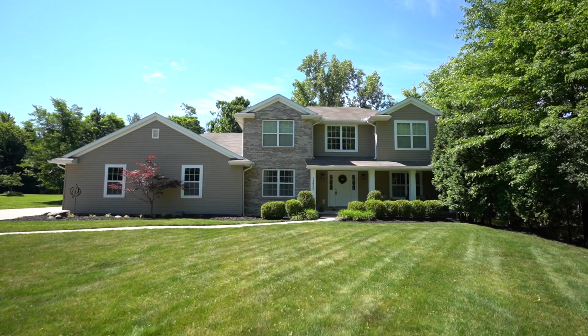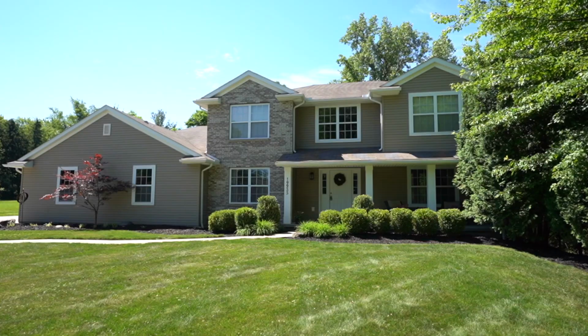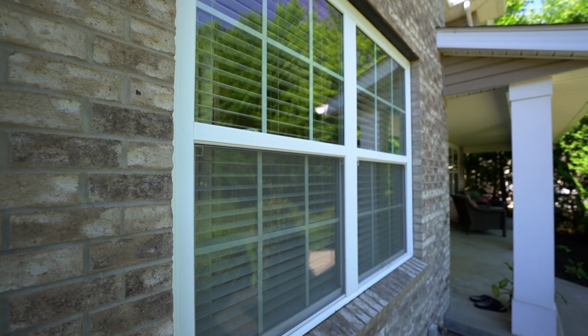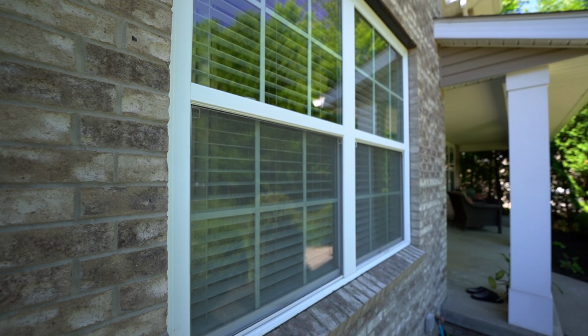It's sitting just under an acre of land, and it was built in 2010, so you're going to have those modern touches to it that you won't get if you buy a 50-year-old house like a lot of them are in the Strongsville area. The brick mixed with the vinyl on the exterior of this home is pretty much going to be maintenance-free, besides some power washing and caulking here and there every few years.